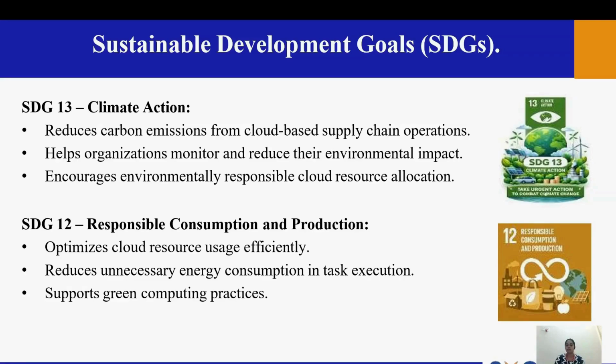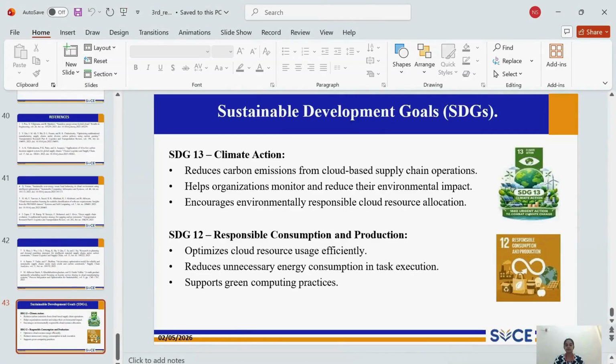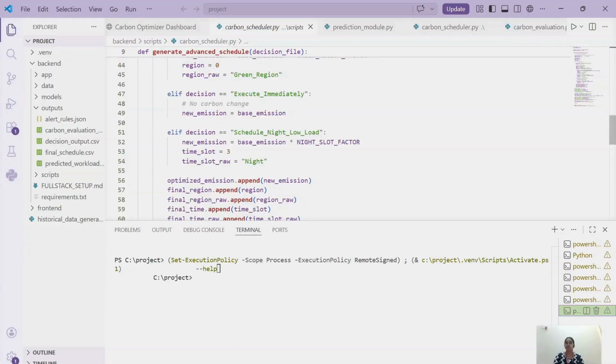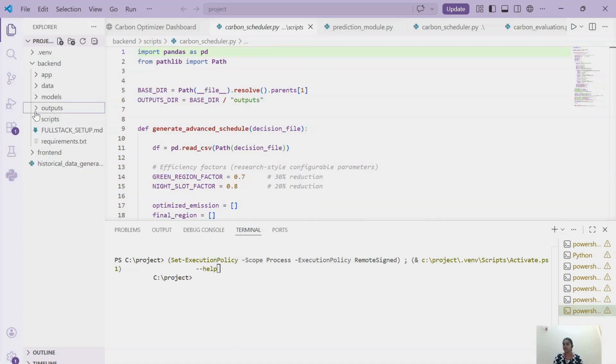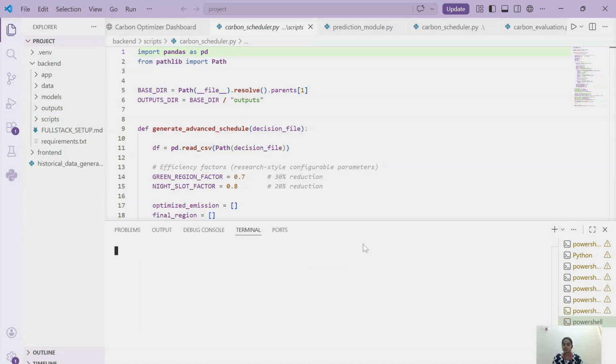And my project is also related to SDG 12, which is responsible consumption and production, optimizes cloud resource usage efficiently, also supports green computing practices. I will give the demo of the project, and this is the project that I have implemented. So I'll just give you a walkthrough of it. So firstly, I'll try to run the project.